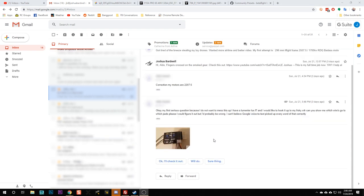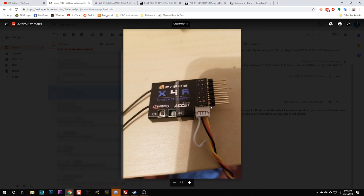Here's a question from Aldo, who is wiring up a FrSky X4R to a Lumenier Lux F7. And it's the FrSky X4R-SB. That's a good thing because it outputs S-Bus. Since you've got this side plug, that's probably what you're going to want to use to power the receiver. You can get 5 volts and ground on the red and black wire. This white wire here is analog in. You don't need to be using that. And this yellow wire is for smart port telemetry, which also is completely optional, although it does enable some nice features.